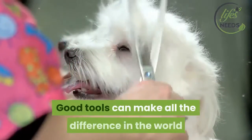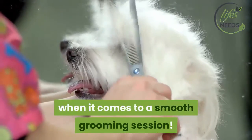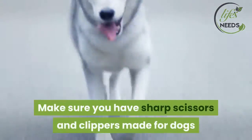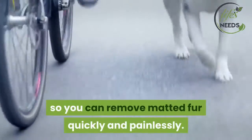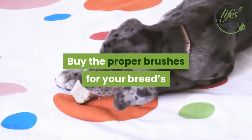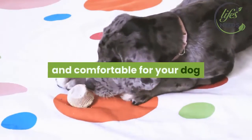Good tools can make all the difference in the world when it comes to a smooth grooming session. Make sure you have sharp scissors and clippers made for dogs so you can remove matted fur quickly and painlessly. Buy the proper brushes for your breed's particular type of fur to make brushing efficient and comfortable for your dog.